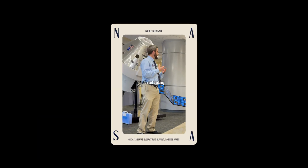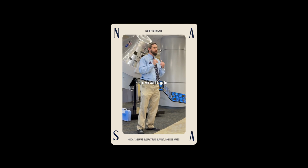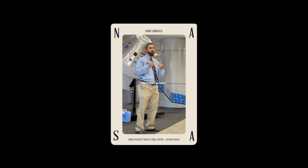Will enable us to start building a space station around the moon. And that space station called the Gateway has its own propulsion and power element, which means it can change its own orbit. The goal of the Artemis program is we want to go to the poles of the moon, because Shackleton crater is so deep the sun doesn't touch the bottom of it, which means we believe that there could be solid ice resting on the surface of the moon.